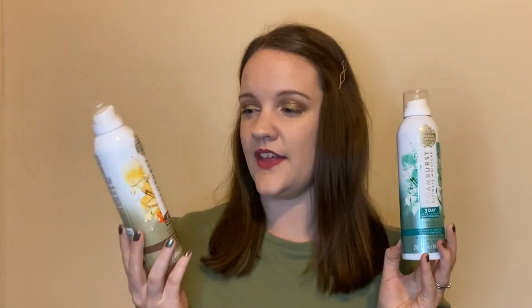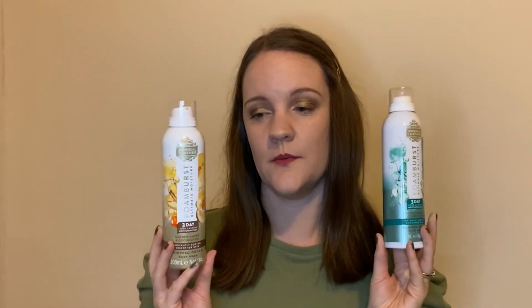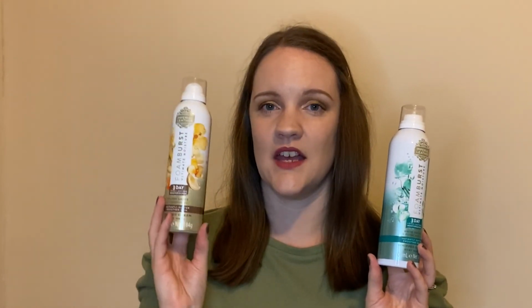And the final couple of products I picked up were shower gels. These are from Imperial Leather, and these are their Foam Burst Ultimate Moisture shower gels. I have been using Foam Burst shower gels for the longest time, but in the last year or so they released these new ones which are more moisturising, and I've been using this one religiously since I tried it.